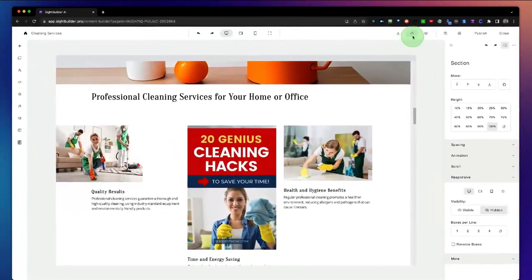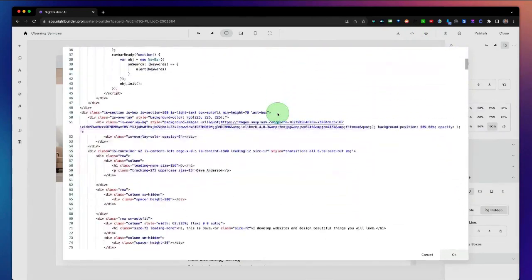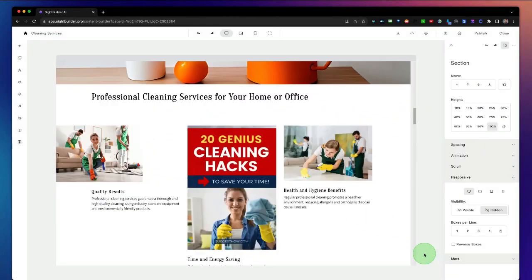Another cool feature, you can directly edit the code as well, as you can see here. You can make changes to the source code as well.